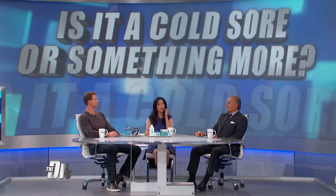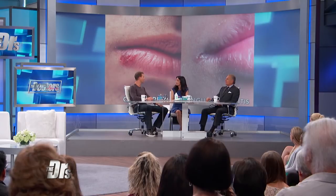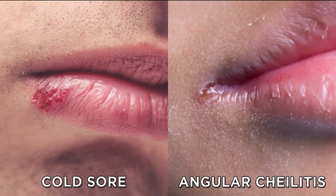So totally different. Cracks and fissures, corners of the mouth, angular cheilitis. Little blisters and vesicles on a red base on the left, that's more of a viral cold sore. Can be quite painful. Yeah, both can be painful. And if you've had the one condition, you might think that you have the oral herpes simplex virus, and you may not. And I think that's fascinating because, again, to the naked eye, very difficult to tell the difference between the two.